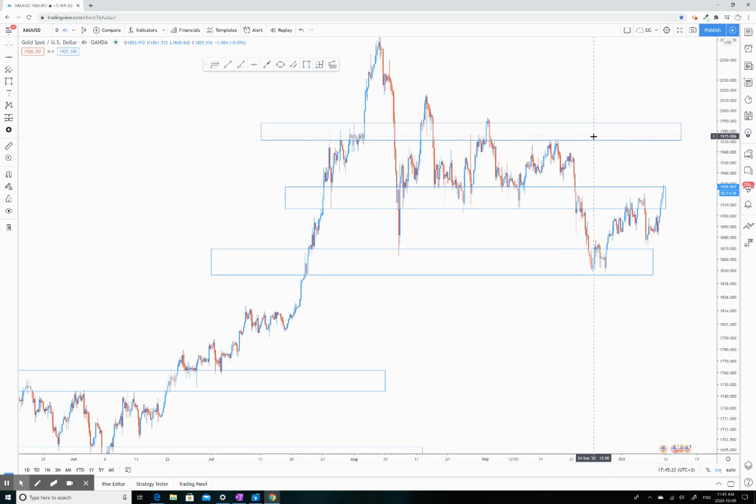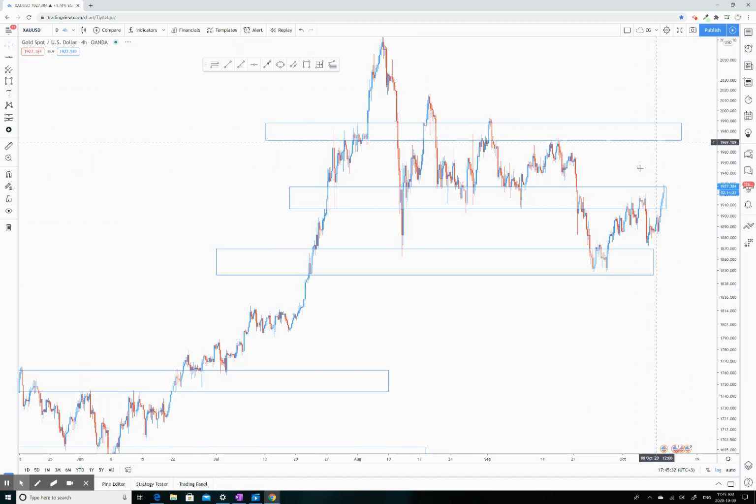So around the 1970 area, that's what I would be looking for. Of course, you should always trail your stop, and especially when you're looking at a really large target like that, trail your stop and don't keep your stop loss too tight initially. Like I said, gold tends to retest areas of significance.